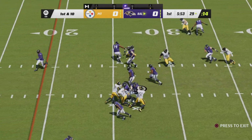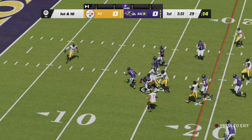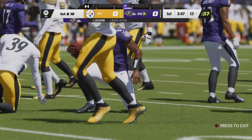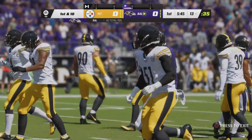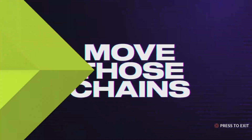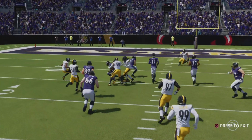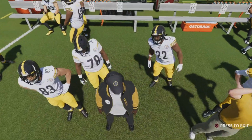They'll go option to the short side. What a great effort there. He's going to get this inside the 15, and they'll spot it at the 13-yard line. Nice run. This game not quite as good as the last, but still over 40 yards between the two. And this, it's certainly something to watch out for.